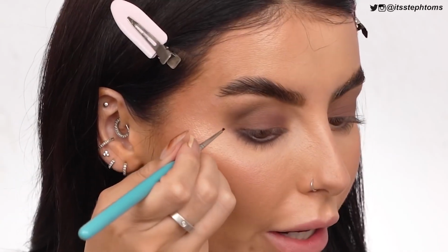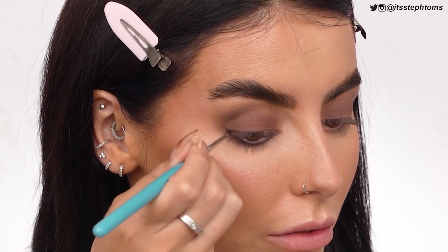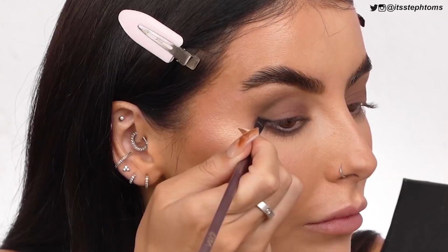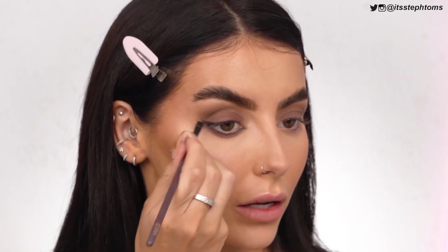And then for the actual wing, again, I'm just gonna kind of sketch it out using this pencil because I will go in with a little bit of liner in a second, but I just wanna smoke it out first. This eyeshadow, by the way, works so well as a liner. But if you just wet your brush slightly, this is so good. I'm gonna do all my tight lining and everything off camera in a second, but for now, I'm gonna go in with this mascara here from Illamasqua.